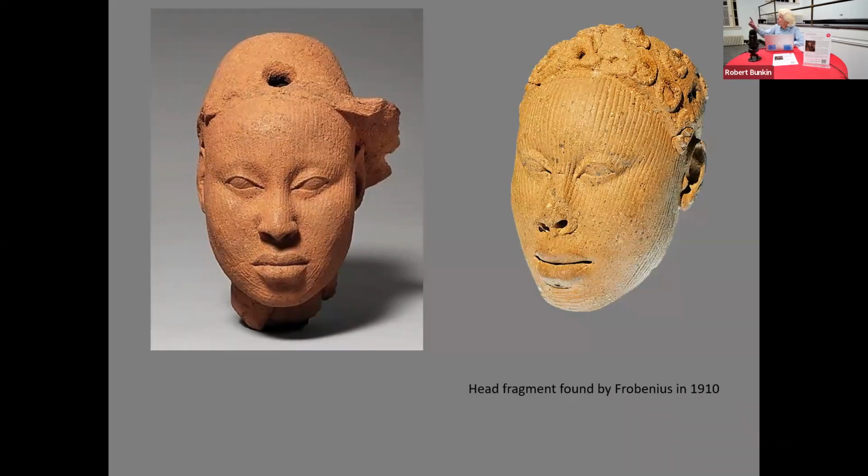So, I also want to point out that the head to the right was one of the objects found by Frobenius in 1910. So this is known to Frobenius, then published subsequently, and now it's, I think, in the Ife Museum. There are two museums in Nigeria that have the bulk of this material, the Ife Museum and a museum in Lagos, which is the capital city of Nigeria, and maybe a few things in some university collections. But you should not really see much Ife art in museums around the world outside of Nigeria because of the exportation laws.